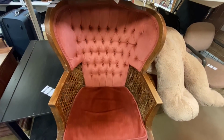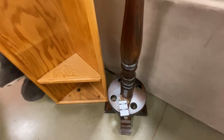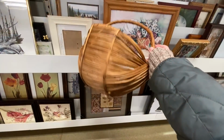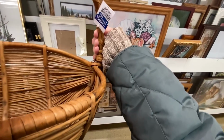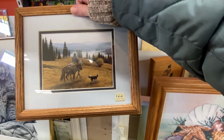I'm not sure what you call the style of these chairs. Maybe French with the caning? I'm not sure. But that chair was $29.99, and I was so tempted to bring home this hall tree or coat rack, whatever, what are they called? Banana stand. Umbrella stand. It was really cool, but I don't have a place for it.